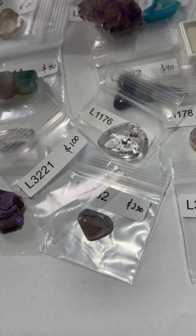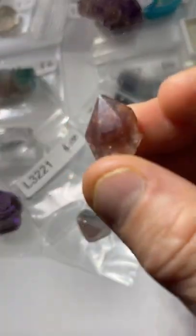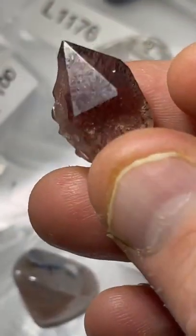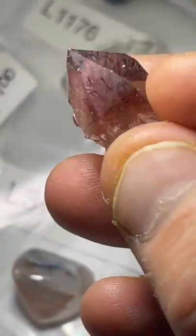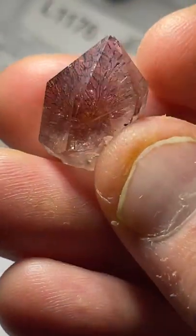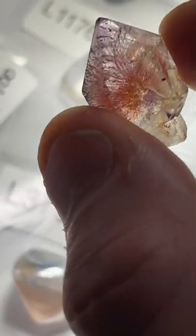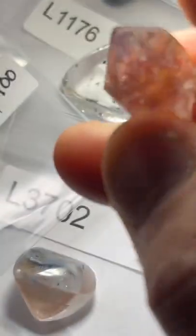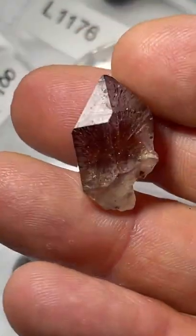Okay, what's next? This little Super 7 crystal. This is kind of cool. We got to zoom in on this guy. This one's jam-packed with stuff in there. It's got all these little needles, red needles in the center, and there's purple, and there's black needles, and all kinds of cool stuff going on in there. Nice little Super 7 crystal.